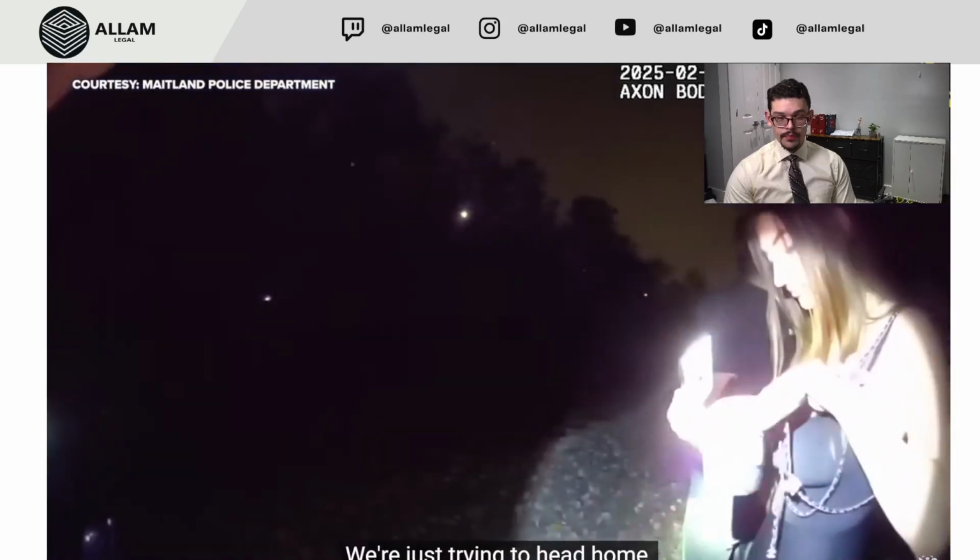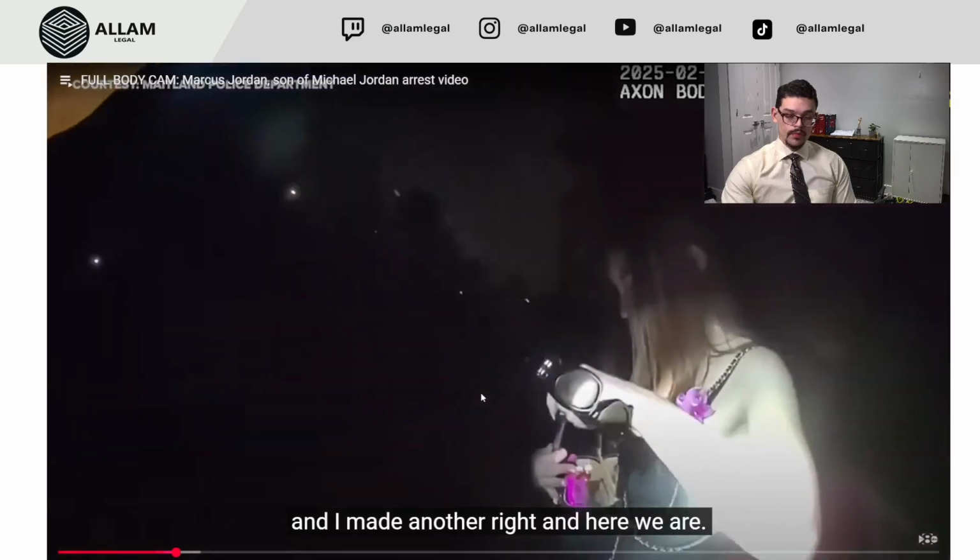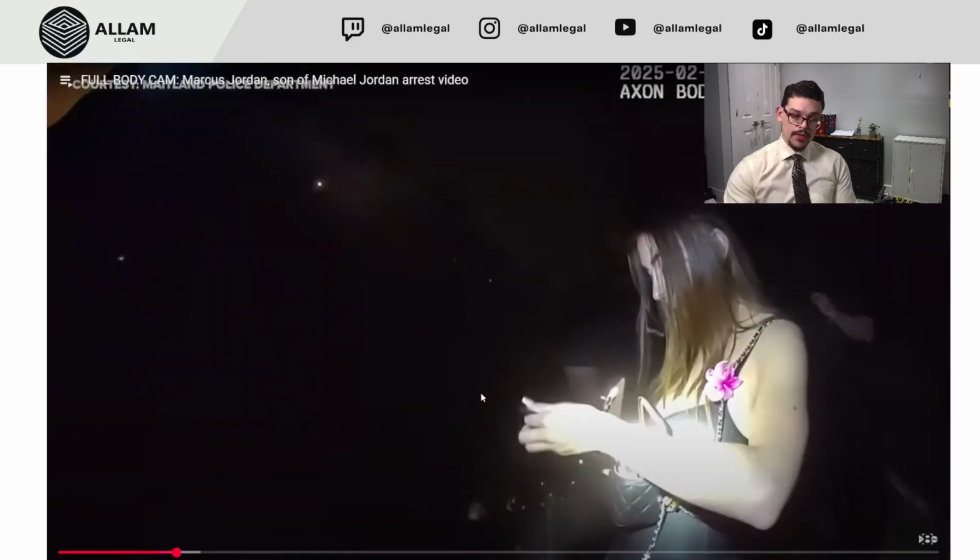We're just trying to head home, man. I live in Dr. Phillips. How did you manage to get on the train tracks, man? Honestly, I made a left and I made a right and I made another right, and here we are. Yeah, the officers are just amazed that he ended up on the train tracks, because if you saw the road, there was no road. That's the point. It's like, how he ended up on the train tracks.